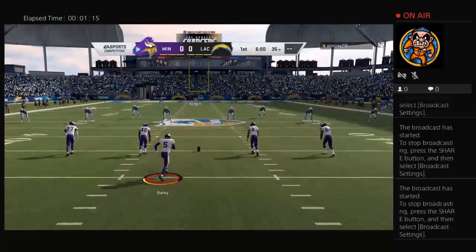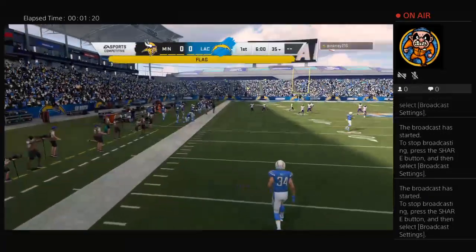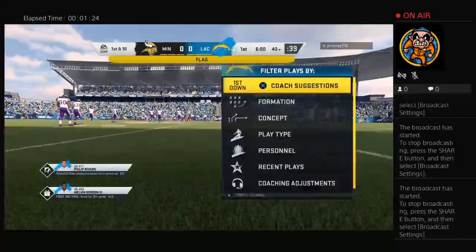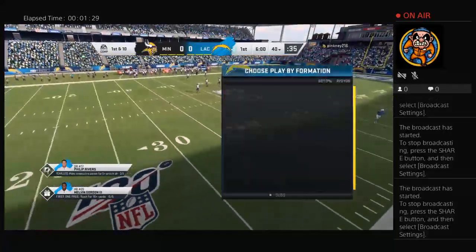Bailey now to kick this one away. And that drives coaches insane, doesn't it? When they see that happen, it just doesn't feel right, does it? Plus, you're giving up yardage.